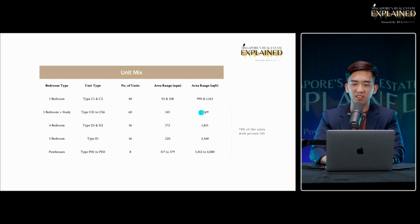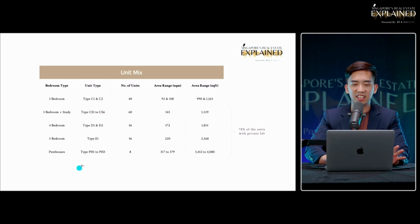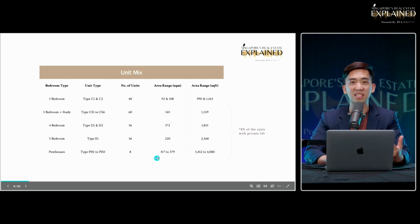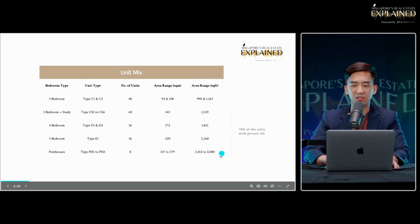All of these come with a private lift, which is something we need to take note of later on. Last but not least, we have the penthouse, which is huge. We'll share it with you later. It's quite interesting, they're coming to 6 or 7 bedrooms, really looking at landed owners who just want a penthouse, which is crazy because it could already cross past 10 million, even 50 million, a very niche group of buyers.